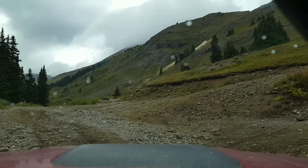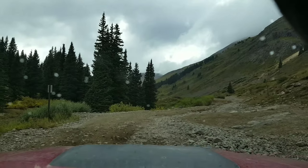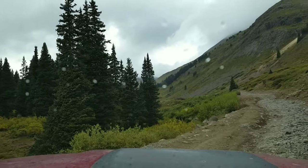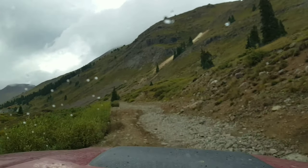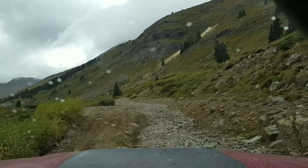So now we're going up the California Gulch. Is what this is called. Another little interesting pass. With a sign up here telling me that you better have four-wheel drive or else.